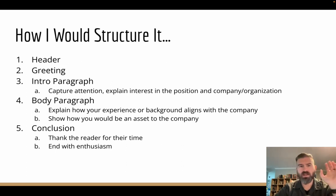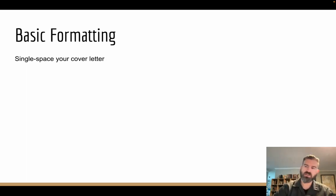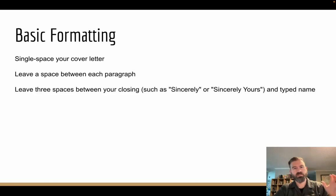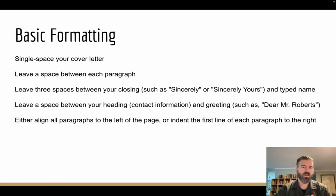Basic formatting, and we'll end on this. So these are the nitty gritty details. I'll put these in the assignment description as well. But you're going to single space your cover letter, which is different from most academic assignments that are double spaced. You're going to leave a space between each paragraph. You're going to leave three spaces between your closing and your typed name. So that gives you space to actually sign. You're going to leave a space between your heading and your greeting. You're going to align all paragraphs all the way to the left margin or indent the first line.